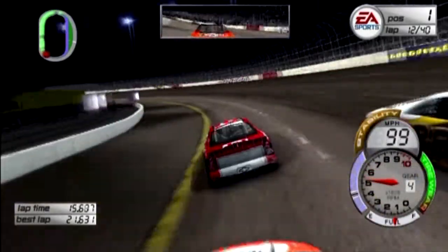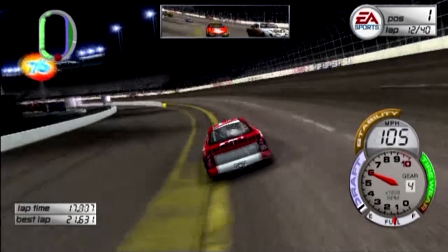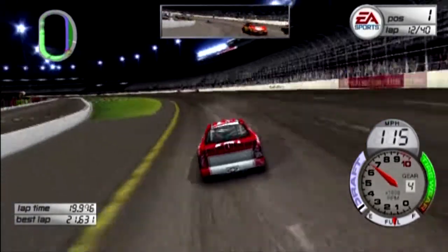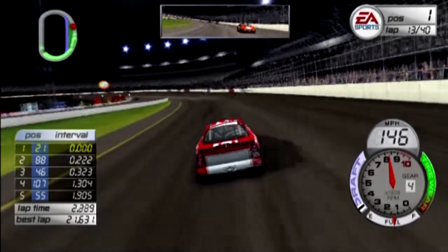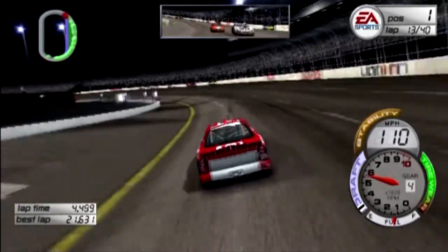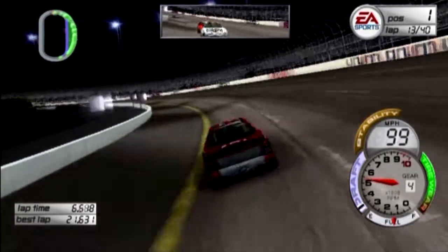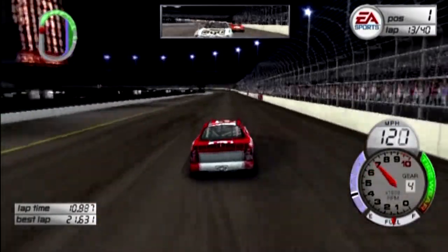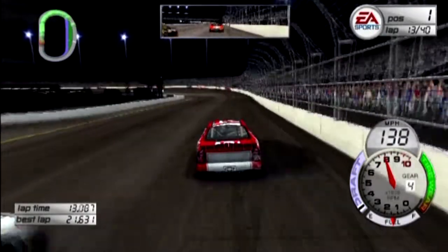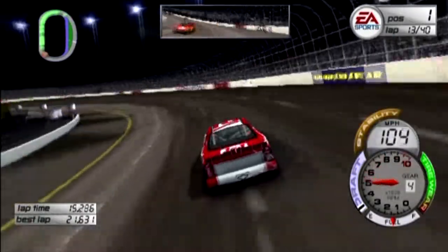One of the things I've always liked about Richmond, you got multiple grooves to work with. Got a really good run off of turn 4 that time. It's one of the things I've always liked about Richmond. You can run the high side or the low side and still be able to maintain some speed. Now, that's not necessarily true for your car, but in future games, I have noticed that.